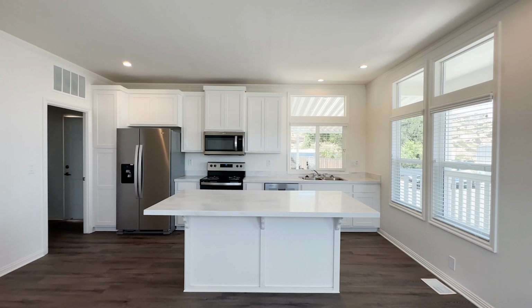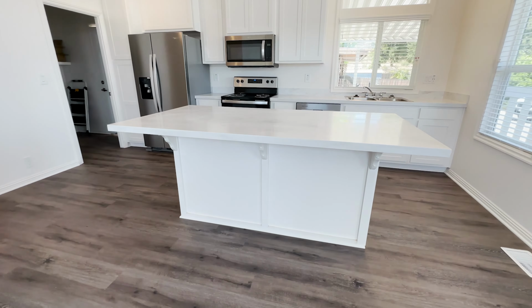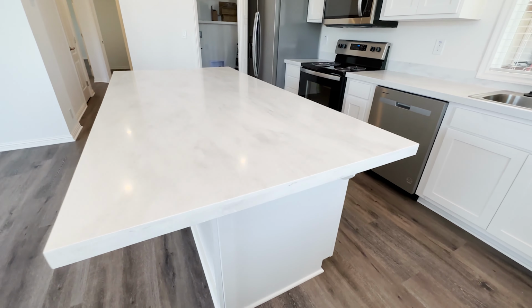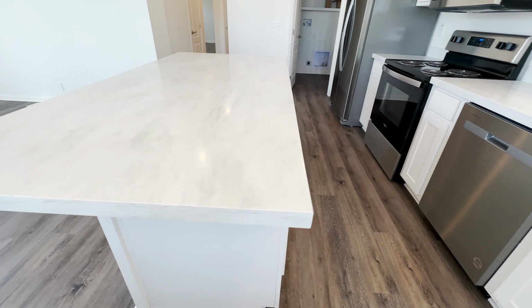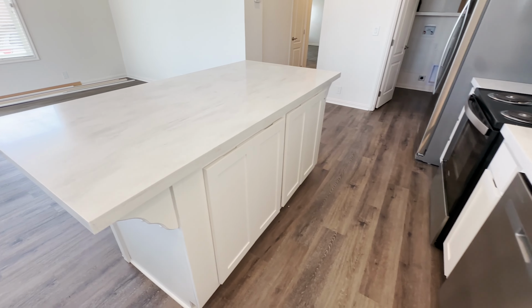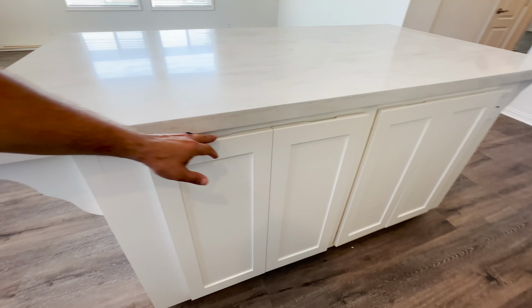Check out this kitchen island. You can put bar stools on all sides of this kitchen island. Most kitchen islands, you could only put bar stools on one side, so you can fit about 5 people at this island if you wanted. We also even have extra cabinet space here.